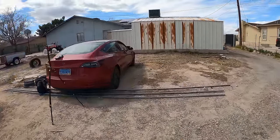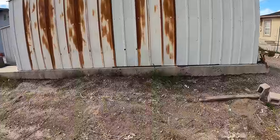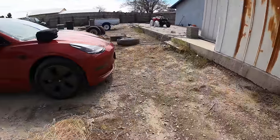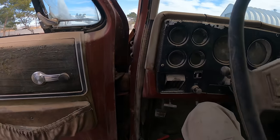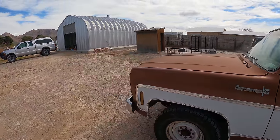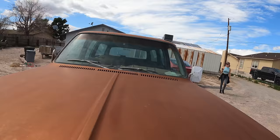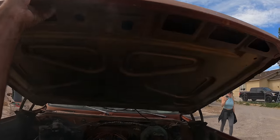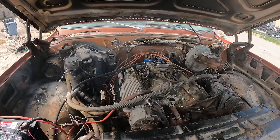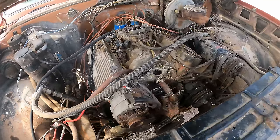You almost ran over a lizard. Okay. So that, I cooled down for a second. That was good. I mean, it was real shuddery. But it runs and drives. We might need to find another option for today, though. That smoke is just the... We spilled some oil on the manifolds yesterday.